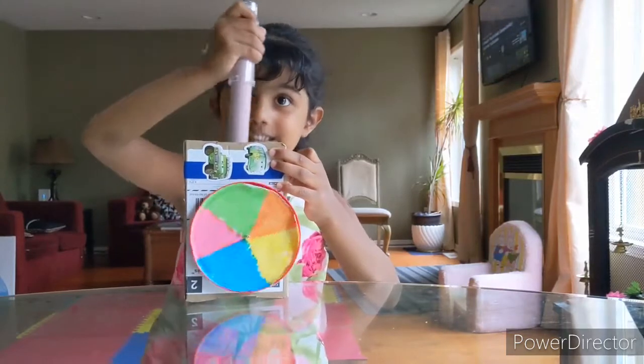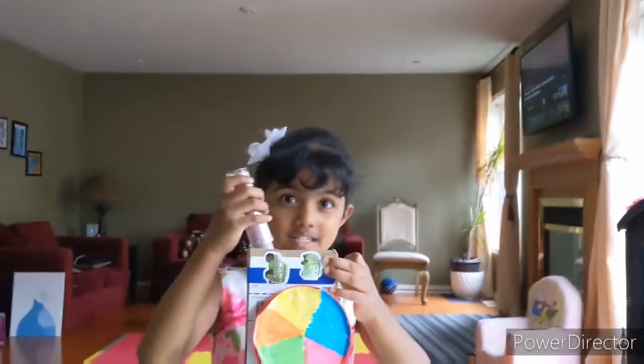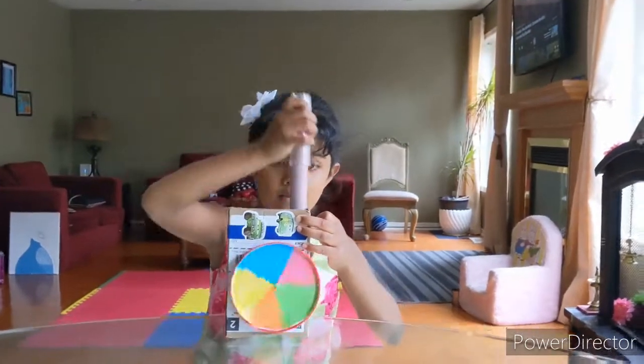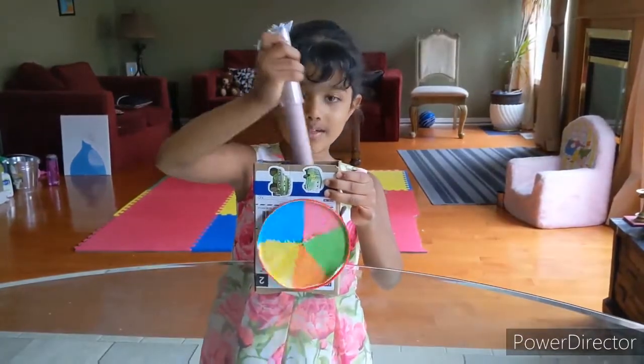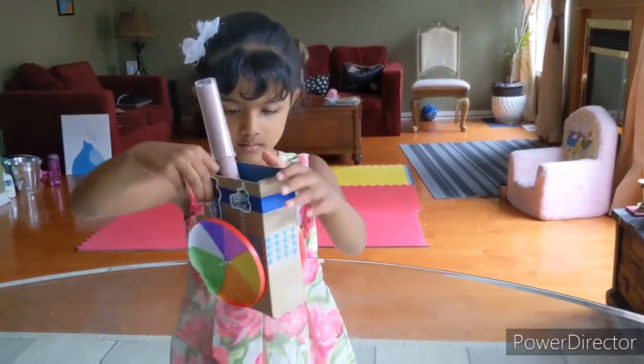The wheels rotate. I'm not rotating the piston. I'm moving it up and down. The wheels rotate because of the crankshaft. Can you see the crankshaft here? Moving the piston up and down. And look at the colorful wheels rotating. Let's move to the other side and look at the other rainbow wheel.